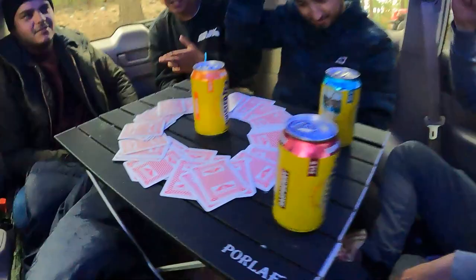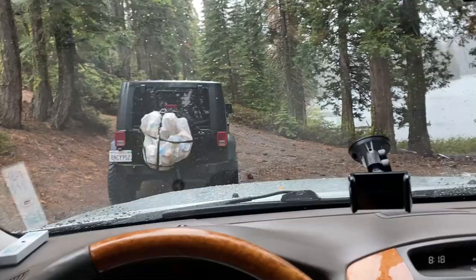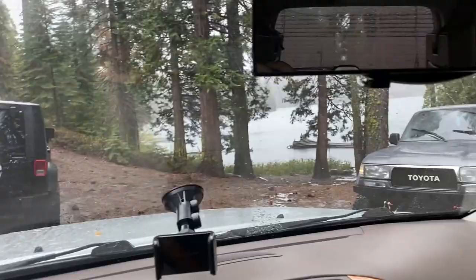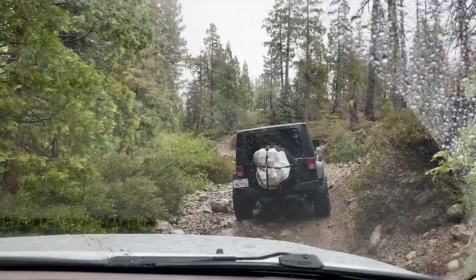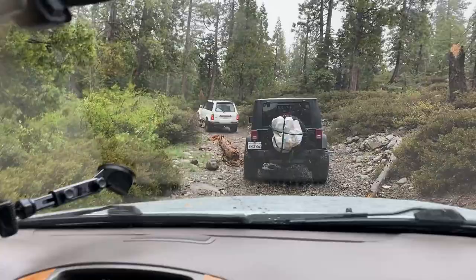All right, so it's the next morning, and we decided to head out early because it started raining, and we want to get out of here. Everything was wet, soaking. Their tents were flooded. Got a trash bag. We ratchet strapped, but yeah, we're gonna head down the trail, see how muddy it is. A little muddy, little puddles, but nothing too crazy.